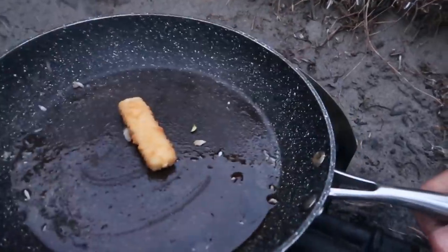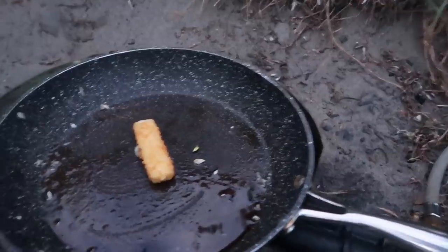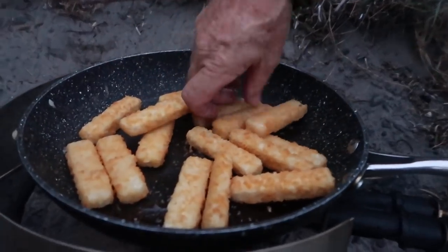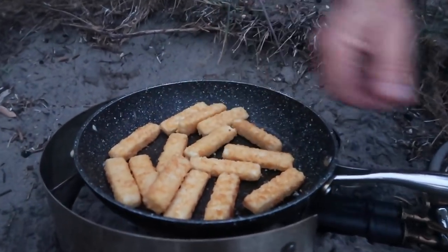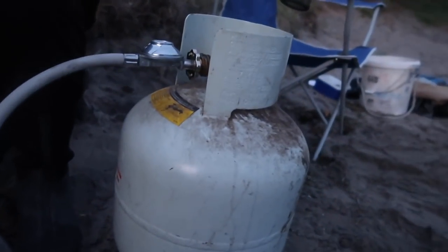Oh, they're hot. Look, this frying pan works pretty well, doesn't it? Bit better than the little gas one. You can't tip it over, which is good. But you can't carry this into the bush with you, can you? Maybe an empty one you could.